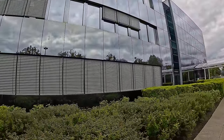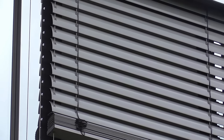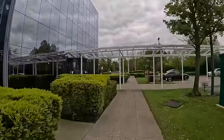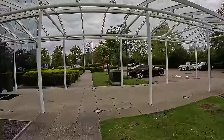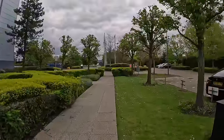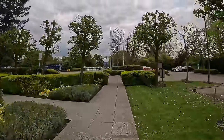But look at this. They've actually got blinds on the outside of the window. I've not seen that before. Blinds on the outsides of the windows. Interesting one. It doesn't seem to me they have security. So we may just walk into reception, let them know we're going to fly the drone up, and simply go back out and do it.